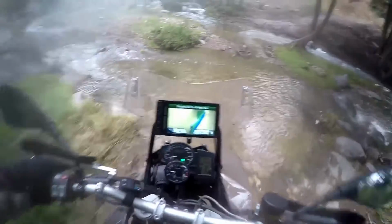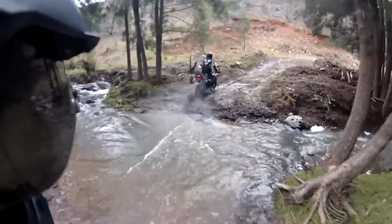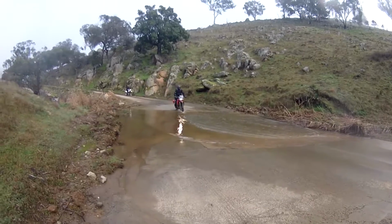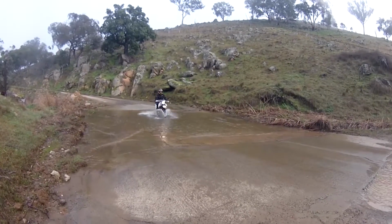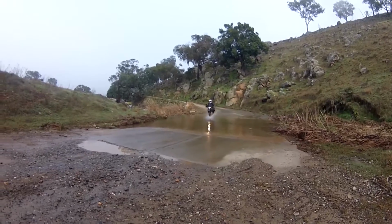We were now almost at the end of the bridle track and about to hit tarmac. Just one more little causeway to cross. Sam was still a little hesitant when it came to water crossings. DR Dave will show you how it's done, Sam.